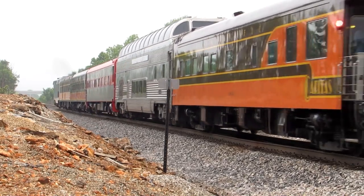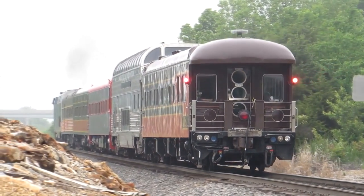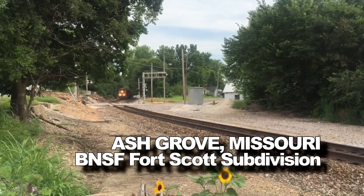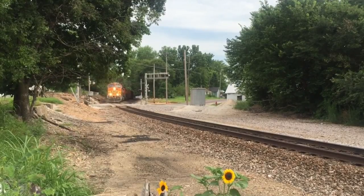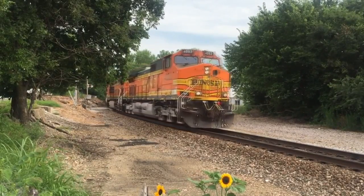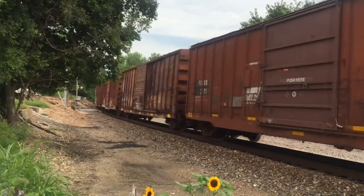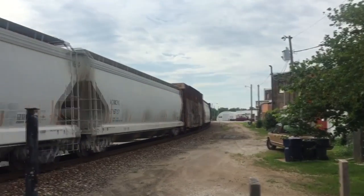The train of private vintage passenger cars books it out of town, bound for Kansas City. Heading out of Springfield, the first major town is Ash Grove. Here we find a general merchandise KC bound freight headed through a scenic cut in the downtown area. The trackside action can be seen from the train watching patio of Mama Loca's Cafe and Cantina along Ash Grove's historic Main Street.